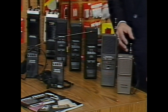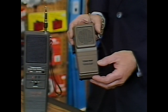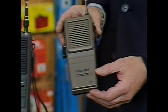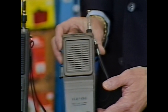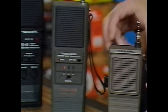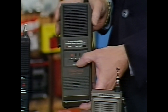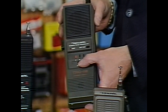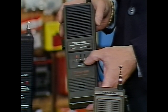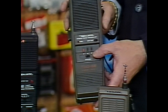Let's go through our line of walkie-talkies. The first model, the TRC-84, is a single channel, 100 milliwatt unit, comes complete with channel 14 crystals, and uses a 9-volt battery. The next unit in our line, the TRC-85, is a 3-channel unit, comes with channel 14 crystals in channel A, and customer must purchase crystals for channel B and C from your store.